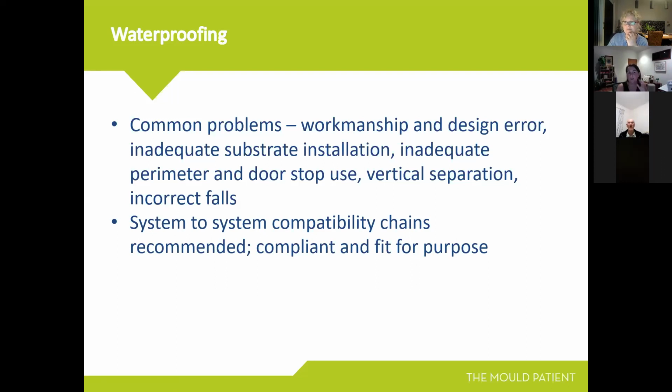And it's really important as well that you have system to system compatibility chains so that everything is compliant and fit for purpose and goes together. So I think it's really important that the tilers and the builders are all on the same page in relation to this and what they're going to use and how it's going to work and the products that are going to be used. And these discussions are had early, because there's quite a lot of work that goes into wet areas, into bathrooms, and they need quite a lot of thought. Consideration given to layout and all the other little bits and pieces.